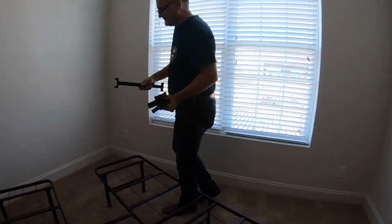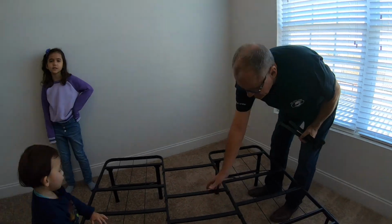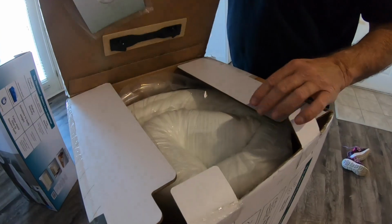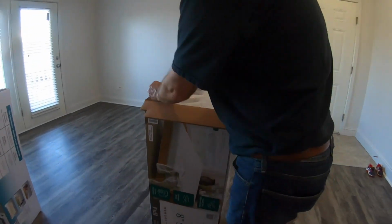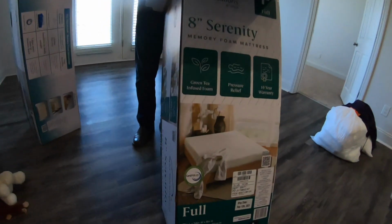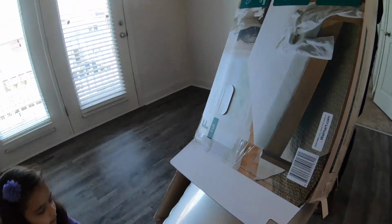Okay, I'm going to go ahead and open up the mattress and let it air out. It's got to fill with air. That's what it looks like. Can you believe a whole bed fits in that box? It's going to be loud.